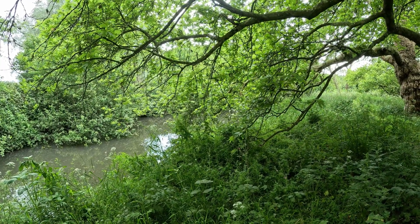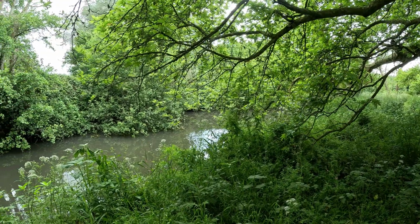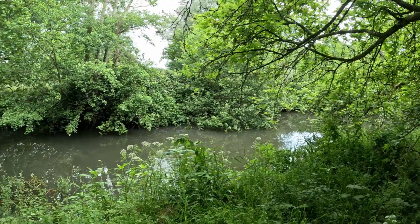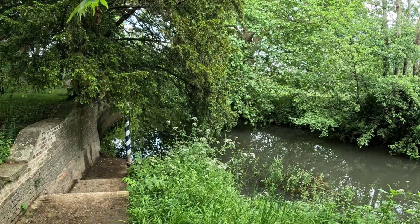And was that a wagtail? I think it might have been a wagtail, just flying in front of us. It's too big. Oh, Debbie says it's too big. I don't know what it was then. There you go, the River Rother.